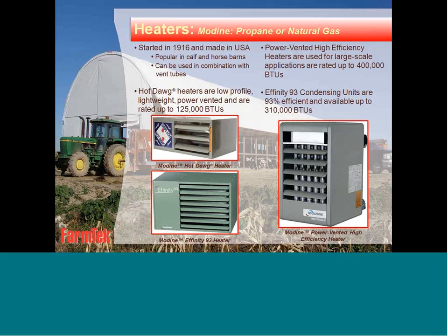The last model in these power vented Modine heaters is the Affinity 93. Now this is a condensing model, and this will give you a 93% efficiency rating, which is top of the line on the market, very hard to duplicate. They're available up to 310,000 BTUs, and this heater has been increasingly popular lately. A little bit higher initial cost, but as you use this heater over the years, you gain back that cost in fuel. Obviously, fuel costs, whether it be propane, natural gas, oil, have all been affected in our recent economy. And as fossil fuels continue to rise, this would be a good option, as you'll know that you'll be pretty much at the maximum efficiency rating.